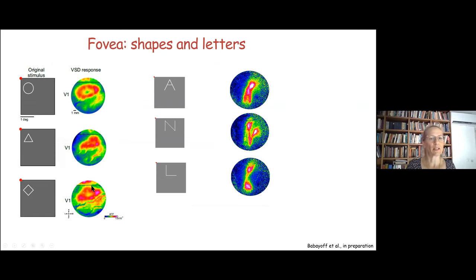And over here, we can see the VSD response to this kind of visual stimuli. You can see that the circle appears over the cortex with the voltage sensitive dye response in an elliptical shape, where we can clearly see in the middle a hole. The triangle indeed looks like a triangle. This is the head of the triangle, this is this corner over here, and this is the base of the triangle. And this is a rotated square. You can see here also a square, which is a little bit distorted, and we can clearly see the corners of the square.